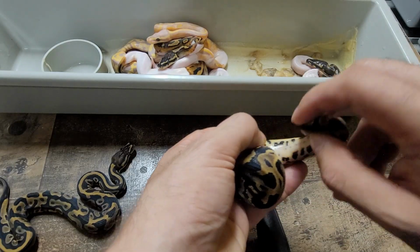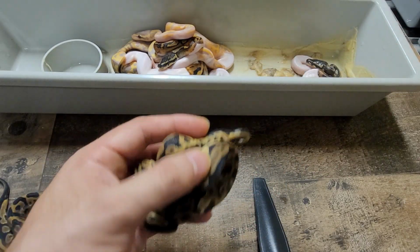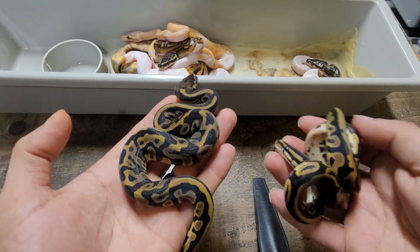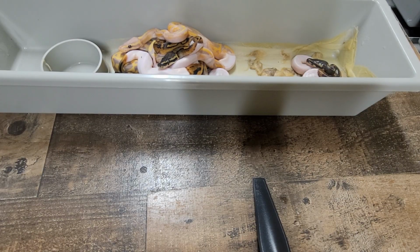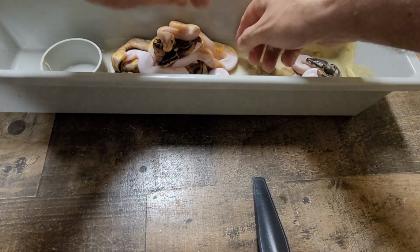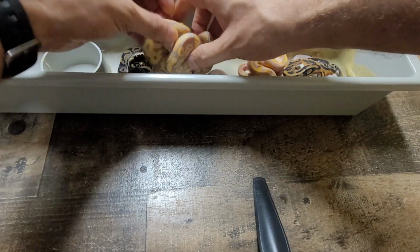Let's see if this is a girl too, I'm sure. And it is. And of course, all these babies will be het pied. So we've got two female leopards here. We'll go ahead and put them up. Y'all can be number 5 and 6, assuming we follow the pattern. All right. And yeah, this poor old girl back here is wrinkly. We'll do our non-pieds first. We'll save the pieds for last.